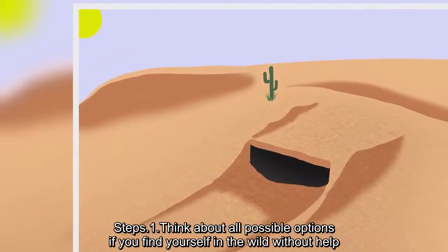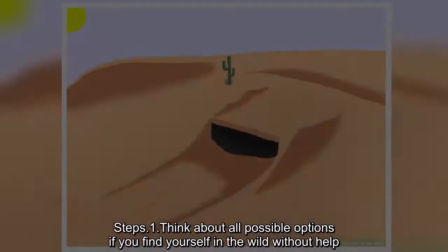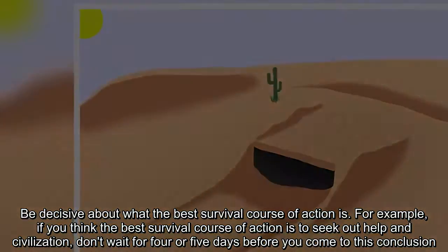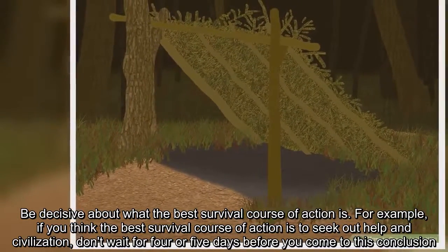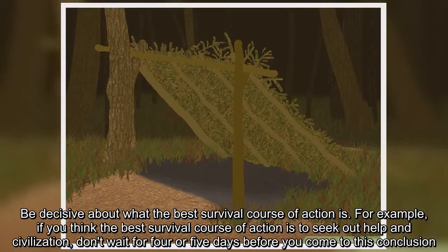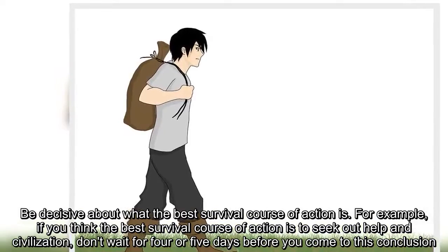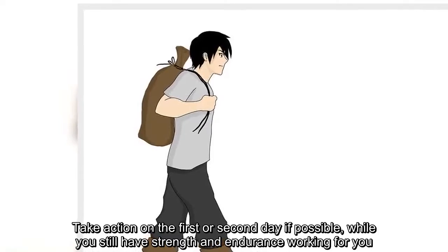Step 1. Think about all possible options if you find yourself in the wild without help. Be decisive about what the best survival course of action is. For example, if you think the best survival course of action is to seek out help and civilization, don't wait for 4 or 5 days before you come to this conclusion. Take action on the first or second day if possible, while you still have strength and endurance working for you.